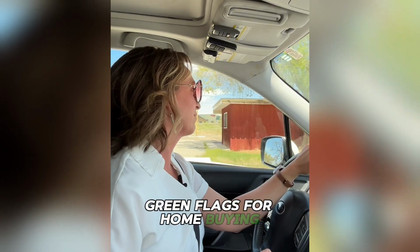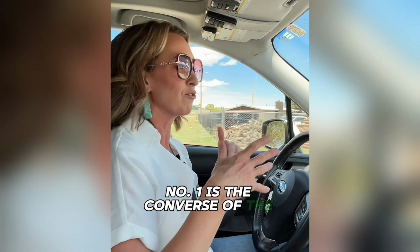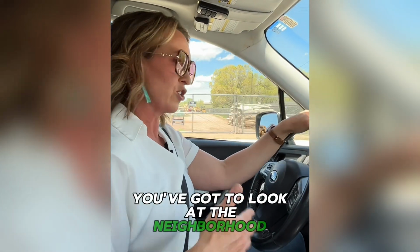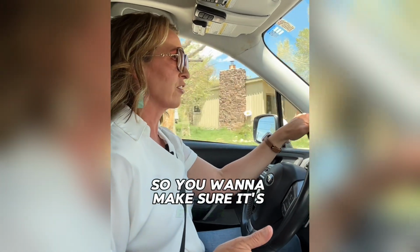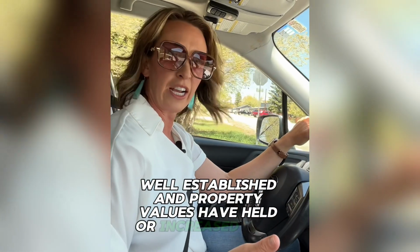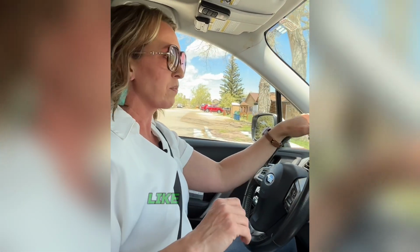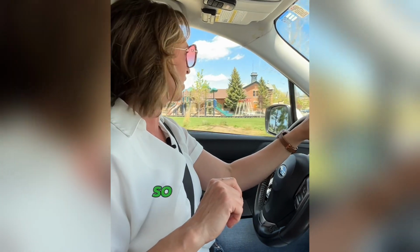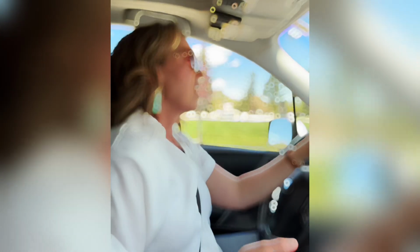Green flags for home buying. Number one is the converse of the red flags: neighborhood. You've got to look at the neighborhood. You can't change the location when you buy a property. So you want to make sure it's either a neighborhood that's really well established and property values have held or increased over time, or that it for sure is an up and coming neighborhood, like people are building, remodeling, revitalizing that neighborhood so that those property values will continue to increase.